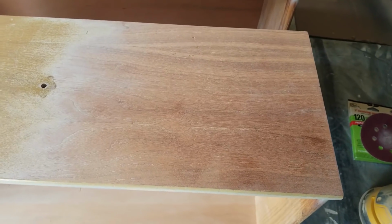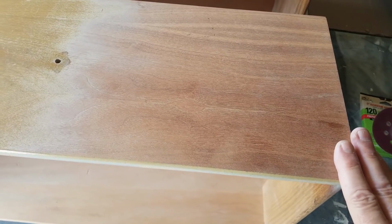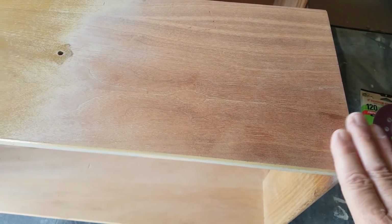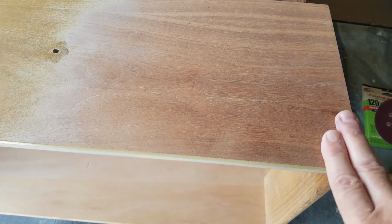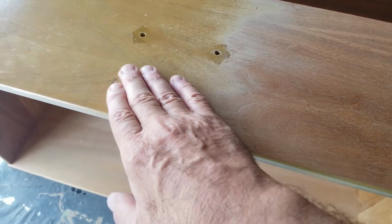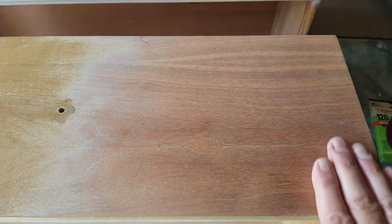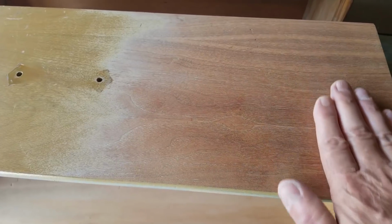Okay, so here's the story. We put a little bit of stripper on here. Stripper took the finish off really easy. And then we thought, well, how about sanding? I took a 120 sandpaper and it's pulling this finish off very easily. I only have to go over it lightly. So we're not gonna strip, we're just gonna sand.